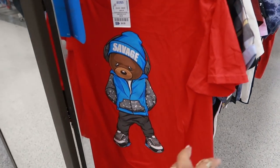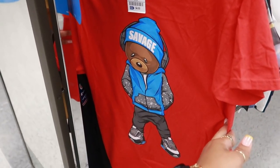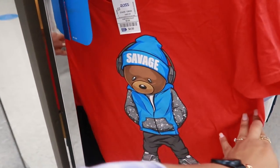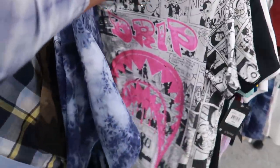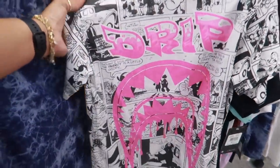$5.99. Okay, every time I come, I pick up Pooh Bear some shirts like this with a little bear on it. This one says Savage. I'm thinking about getting that one for him. And these are $5. I always find him the cutest little shirts here. Look at that, Popeye. And on the front it says Drip.